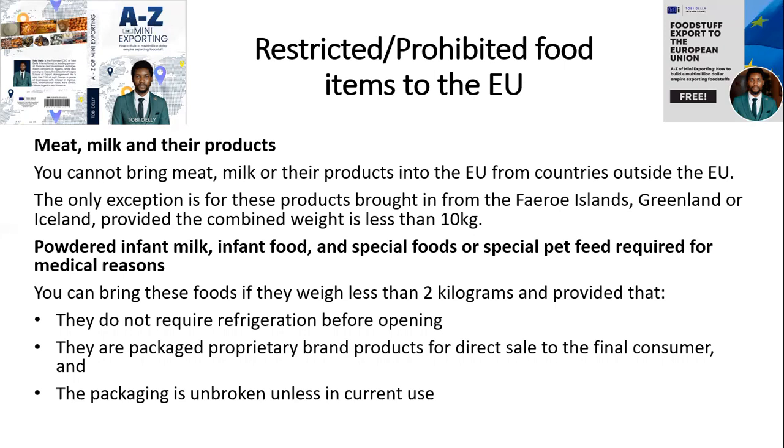But for meat, because someone has sent me a message before, the CEO of a company, they produce kilishi. So she was trying to talk to me about how they can break into some markets to export their product.